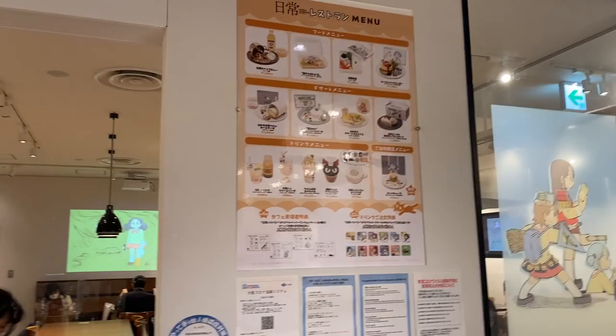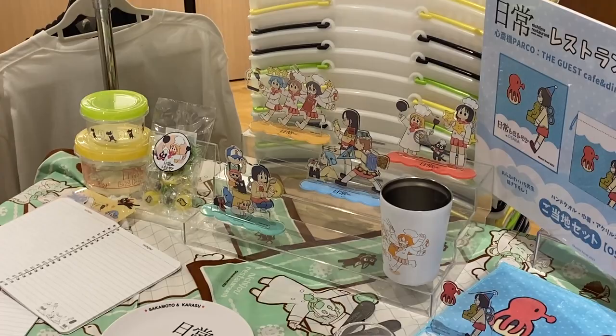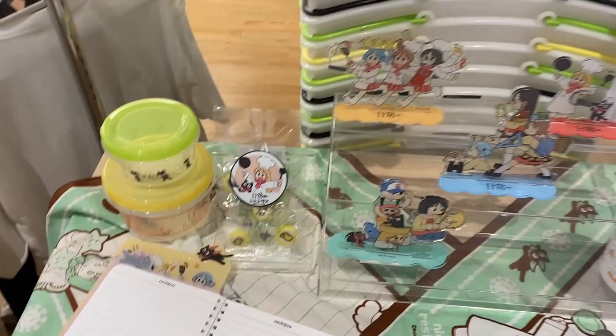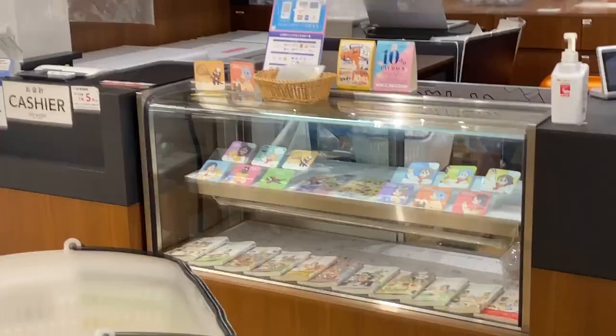Oh my goodness. It's like gachapon to get the badges. Cool. More merch available. Wow, this is so cool. The acrylic stands. Osaka limited merch. Little plate there in the notebook. I'm gonna have a great time. I hope I can get some of the good posters. This is cool.